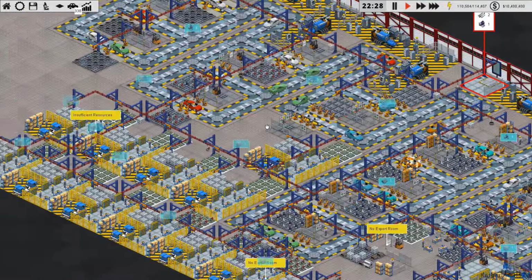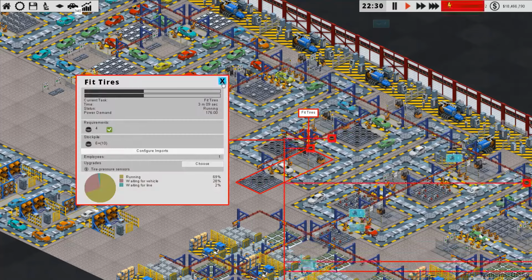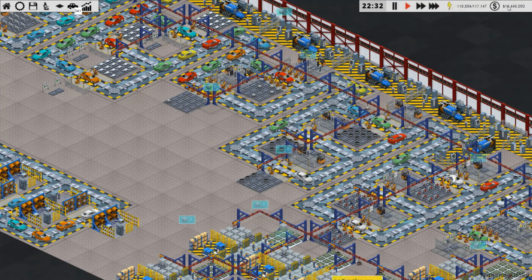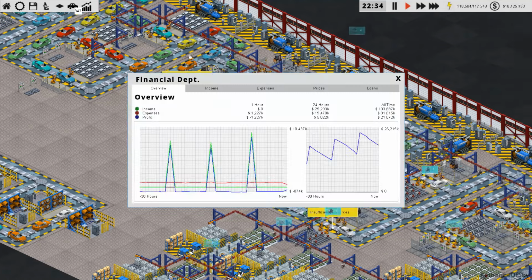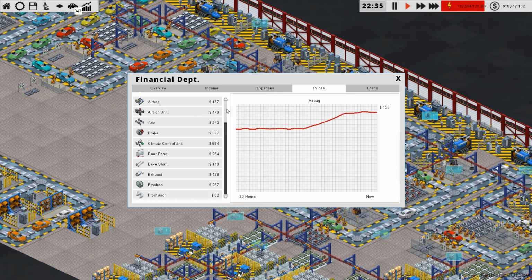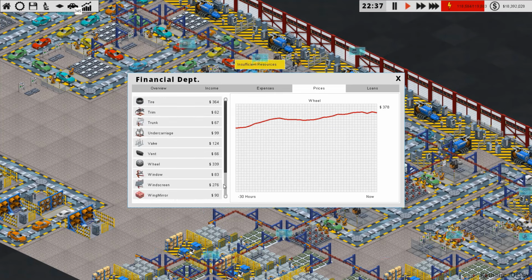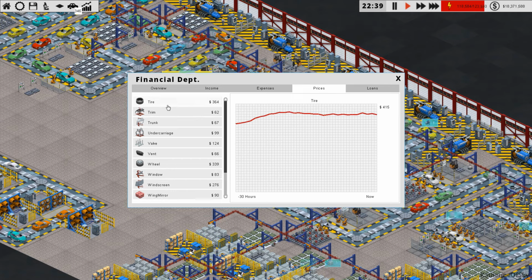So I want to add some more stuff. We're going to look at the prices of tires versus wheels. Which one is more expensive? And maybe which one can we save more on? I don't know. So let's look at wheels. Wheels are at $378 and tires are at $360, or no, they're at $415.